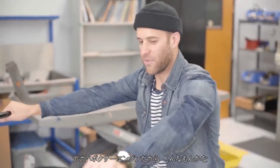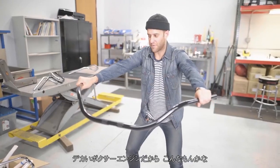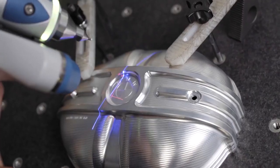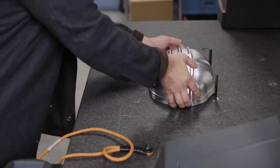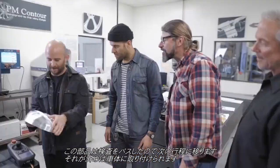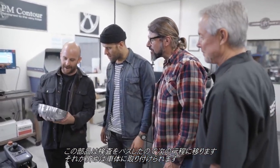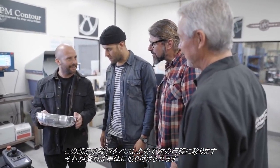I guess it has to wrap around the giant boxer motor, so that makes sense. Touch, feel, sound, smell. All right, so this part passed, and off now. This thing is off to coating, and it is ready to go on the bike, guys. Look at this. All right, guys, we're in the home stretch. The accessories are almost done.